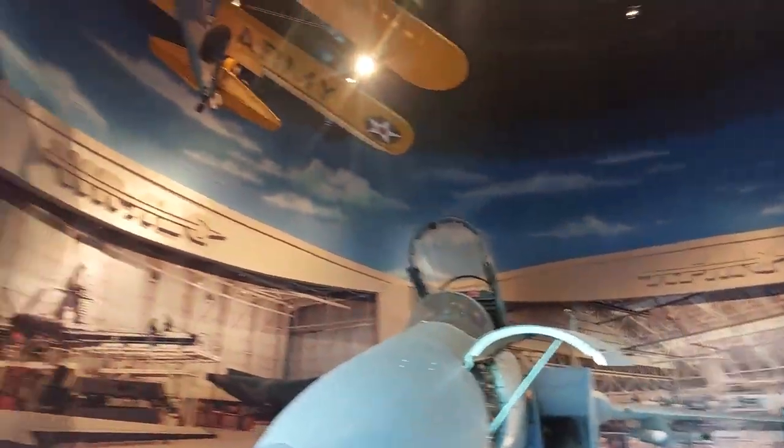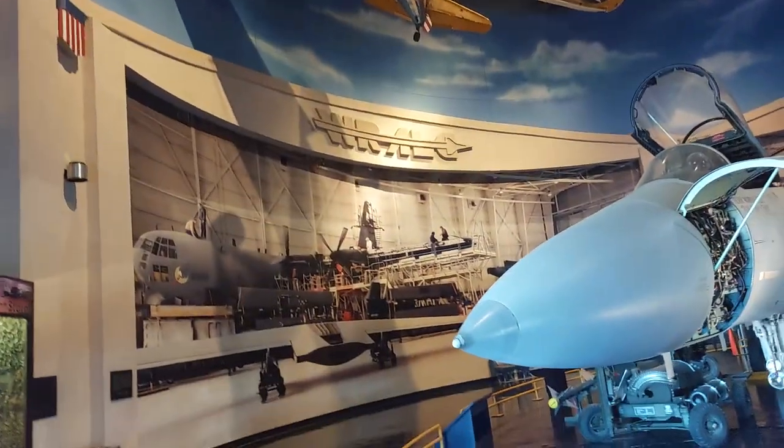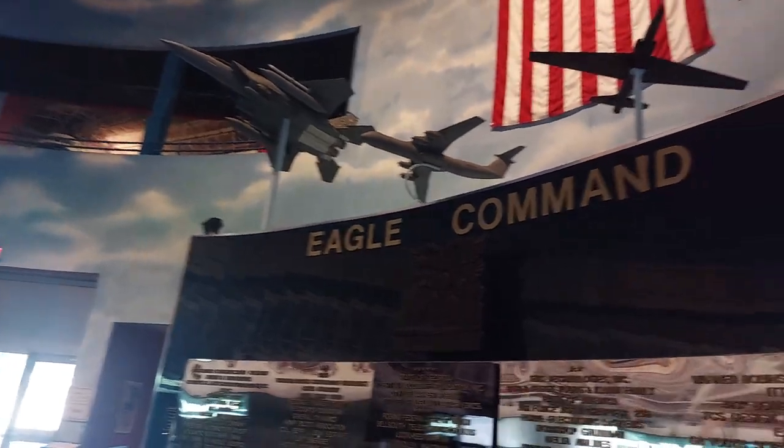F-15 Eagle. Oh, look at one up there in the sky. Wow, I didn't see that. Didn't look up. Yeah, this is a cool hangar. This is the Eagle hangar.